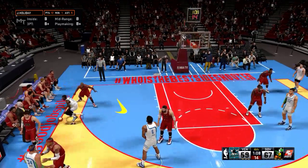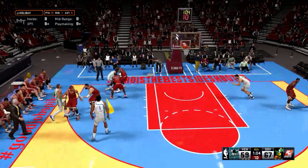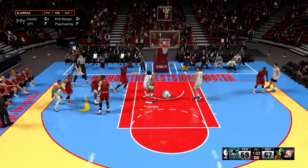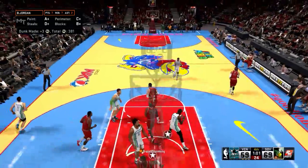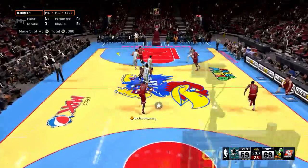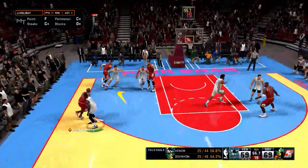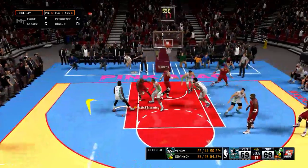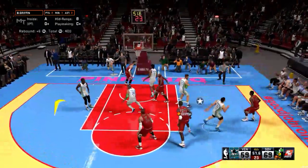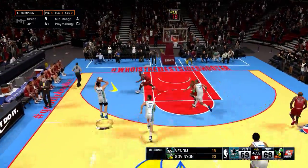Jordan against Holiday. Double team on Holiday. He dishes it to Jordan. And a strong finish with two hands. Fellas, that two-hand monster slam was vicious. I don't think there was anyone, and I mean anyone, that could have stopped him on that one. I tell you what, I'm glad they didn't try, because somebody might have got their feelings hurt.